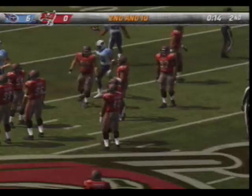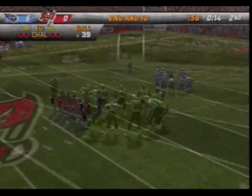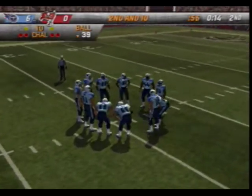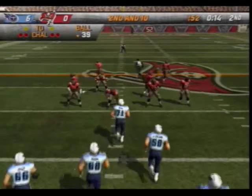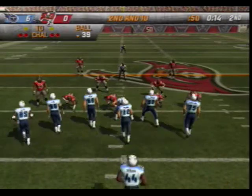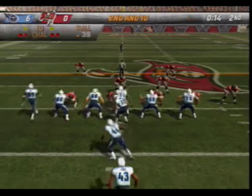You know, Johnny always seems to be in perfect position to make a play. He's all about effort. His motor's always running at 100%, and he's got the experience to diagnose plays very quickly. It's second down and 10 to go. One of us will make a play. The Bucs come out in a 4-3.